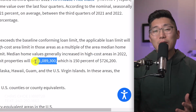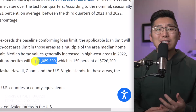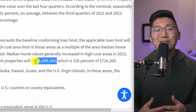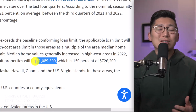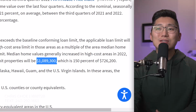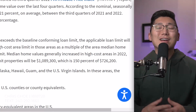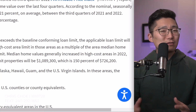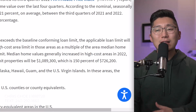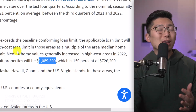Now, in terms of Maryland, these counties could be Frederick County, Montgomery County, but counties that are not going to qualify as a high balance conventional loan are counties like Anne Arundel County. So for those, anything above $726,200 is going to be considered what's called a non-conforming jumbo loan. So these are non-conventional loans, just considered jumbo loans, and they're going to have separate, different types of guidelines compared to these that are going to be sold directly to Fannie Mae or Freddie Mac.